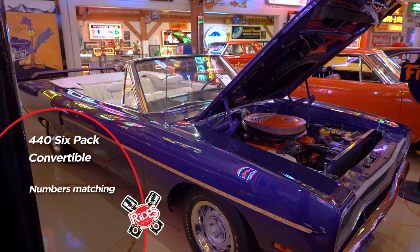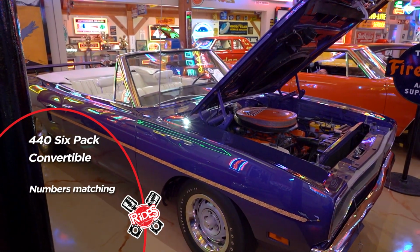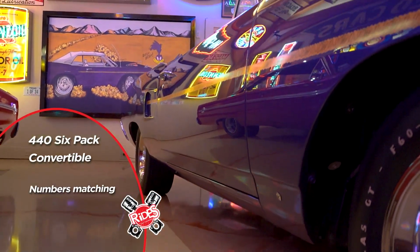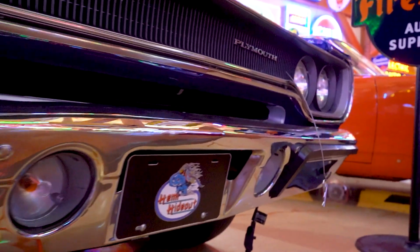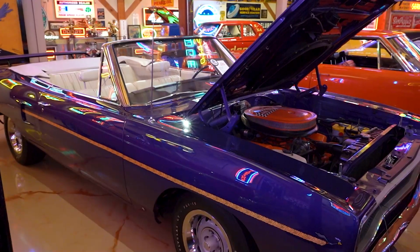All right, this is a great car here. This car was born a 446 Six Pack, only 34 446 Six Pack convertibles. Lots of 383s, only one Hemi in 1970. The story is this car was purchased 2 months later, ripped off, taken out for a joyride, ditched in a river, and it stayed there for 25 years.